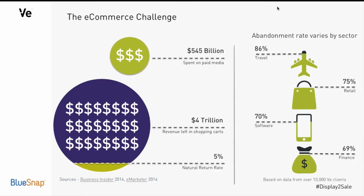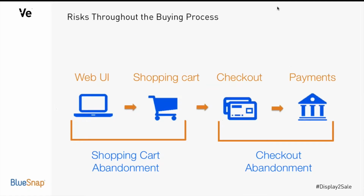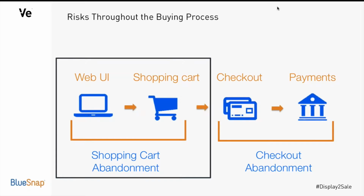On the right, you can see our abandonment data by sector. These are the average abandonment rates we see based on Be's 10,000 global clients. If we can lower these rates by 5 to 10%, you can really increase your recovered revenue. In order to take back some of that 4 trillion being left behind, you need to address the risks that cause the high cart attrition rates, specifically the on-site hurdles of shopping cart abandonment and checkout abandonment. Now I'll hand it off to Terry to discuss common pain points in cart abandonment and ways to solve them.